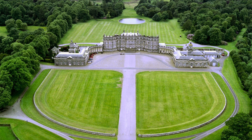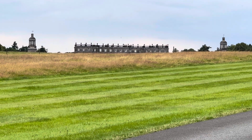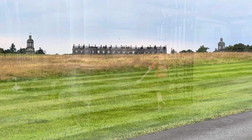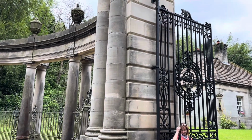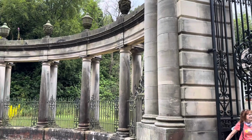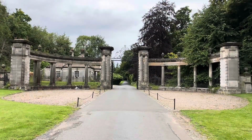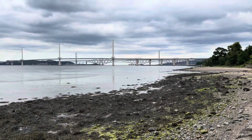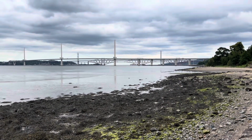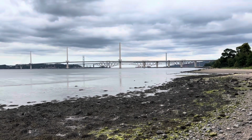It's unbelievable. We did walk through the grounds as we went through the fields where the sheep are grazing, but what a spectacular building. This, as we leave, is the gates to the estate. And of course, I'm just showing you one half. Unbelievable. And this is the entire gate structure. Unbelievable. And we've just come out of the Hopetoun Estate area, and there's the bridges of South Queensferry.